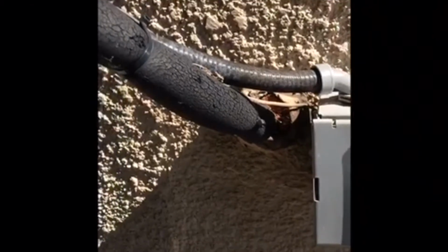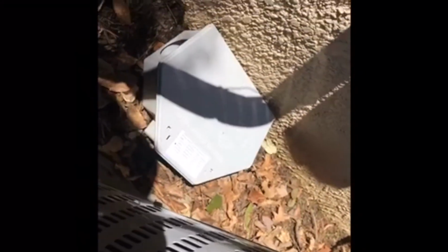I also stuffed some copper mesh on the outside around the entry points too. That way we're creating a very good barrier. I installed an exterior rodent station in this area just in case these guys decide to come back. They'll get their fill outside.